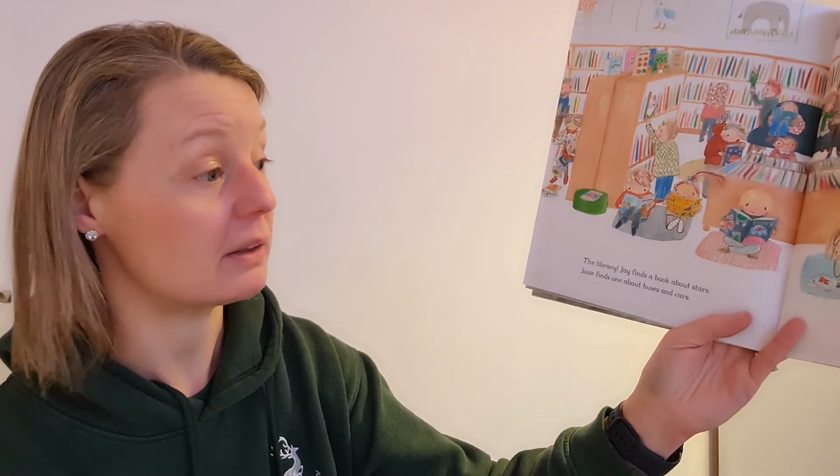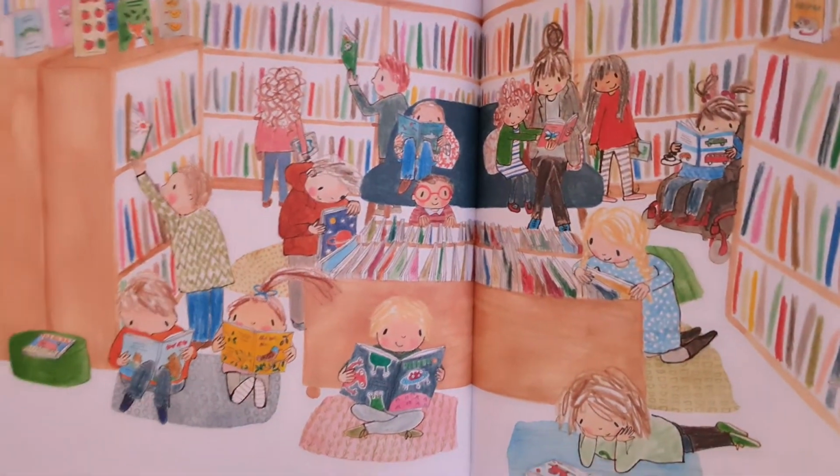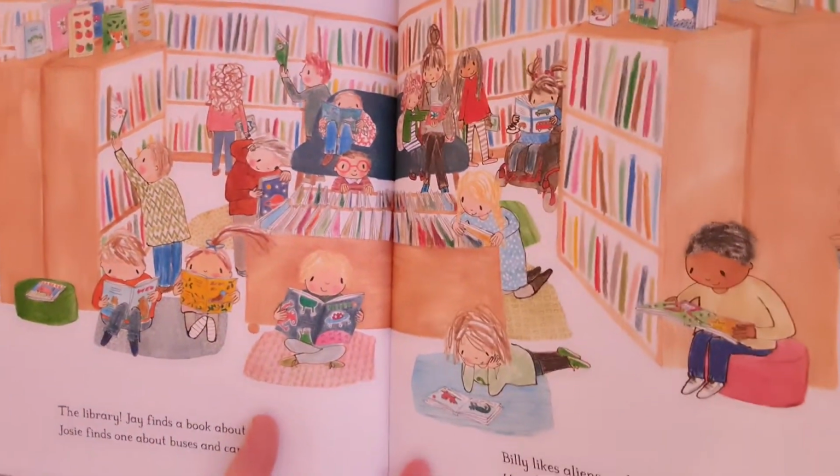The library, you're right. Jay finds a book about stars. Josie finds one about buses and cars. Billy likes aliens and Lily likes lizards. Hannah Hazala is keener on wizards. So they all are in the library choosing books that they would love to read and enjoy.